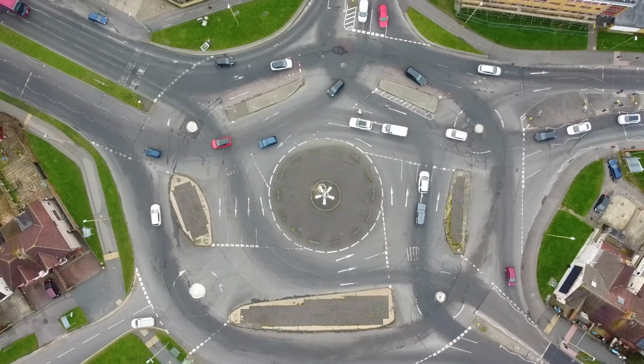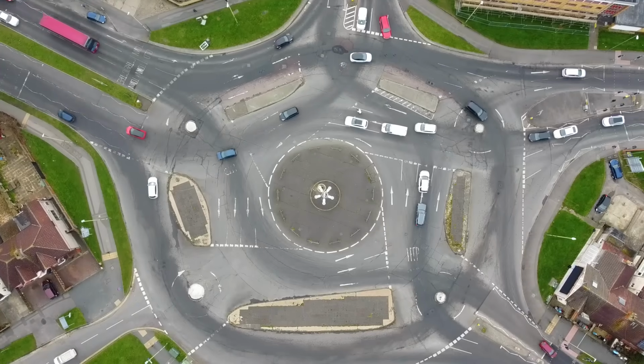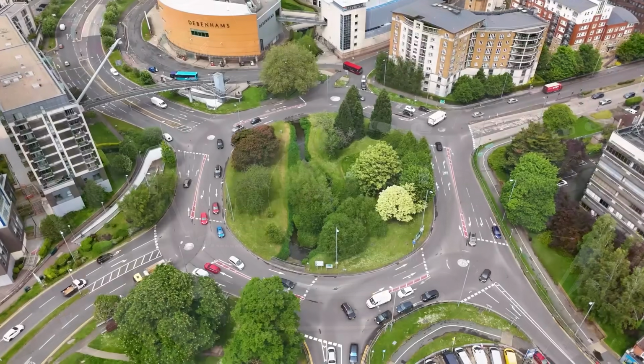Although on the day of opening it didn't really work like that. Being a new concept for most drivers, it took a bit of getting used to before it all worked to plan, and indeed in the early days of the Hemel Magic Roundabout it wasn't uncommon to find police officers directing traffic.